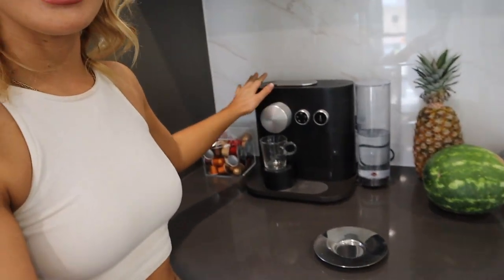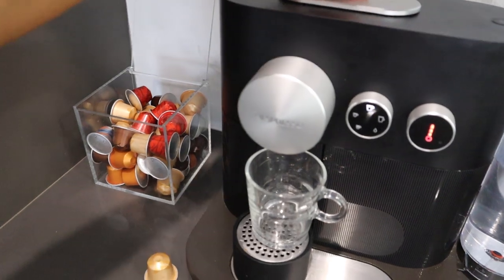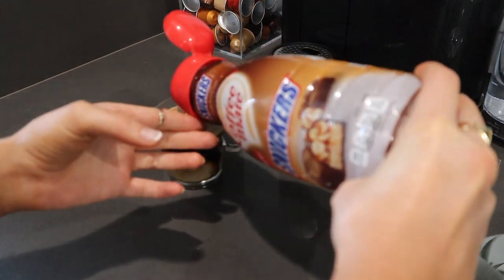First things first is coffee. There's nothing like a good morning coffee. So this is a little Nespresso machine and we've got the little pods here. And it's easy, no waiting time at all. Then I add in this creamer, it's from Snickers. And I know you would think it's bad for you, but surprisingly it's actually not. So good, it's the closest you can get to having a Snickers chocolate bar for breakfast without actually having a chocolate bar for breakfast, because I gotta pretend at least to be a good adult.